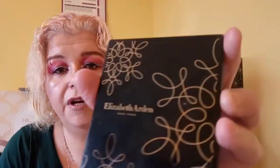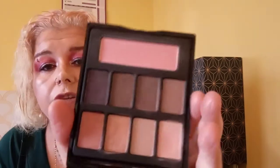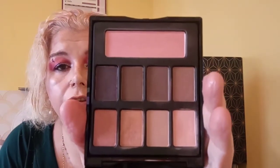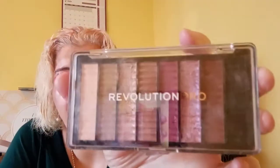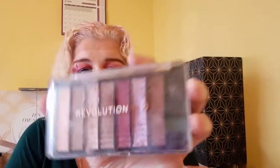This is the Elizabeth Arden one. Got this for Christmas as well off my son. I have used it a couple of times. Look at the colours. The blush is fabulous. This is Romantic Rose. Got this in a Latest in Beauty box, and I tell you what, I'm not impressed with the formula. It's absolutely awful. I've used it a couple of times.